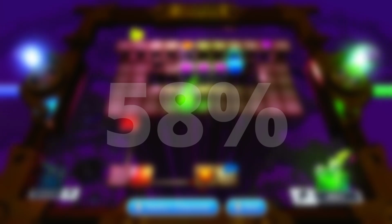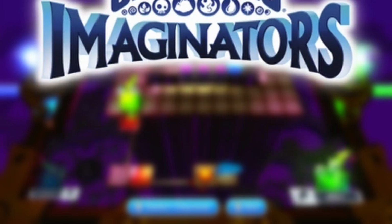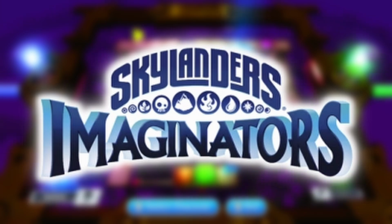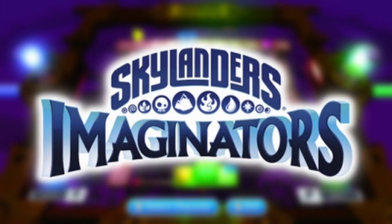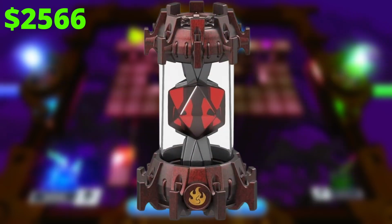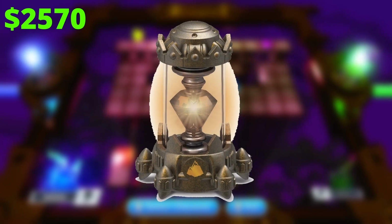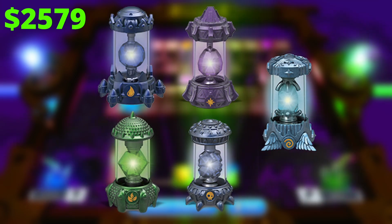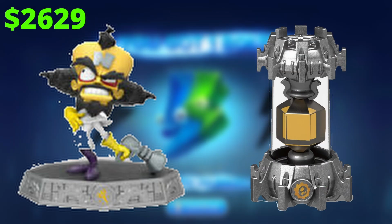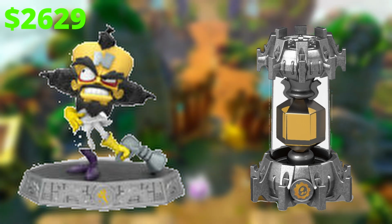Finally, the last Skylanders game, Skylanders Imaginators, has 31 Senseis, 10 Creation Crystals, and 2 Adventure Packs, totaling 43 figures to have a complete collection. Kingpin and Golden Queen each cost only $2, a Fire Creation Crystal costs $4, an Earth Creation Crystal costs $9, an Air, Life, Magic, Water, and Undead Creation Crystal costs $10. Dr. Neo Cortex and a Tech Creation Crystal cost $12 each.